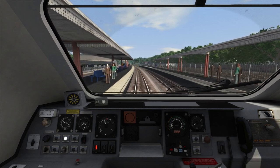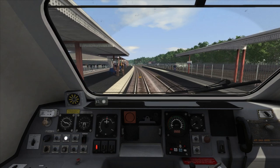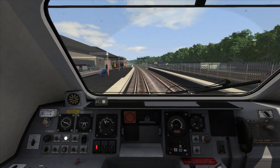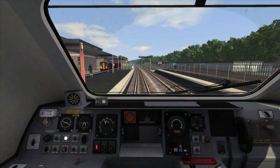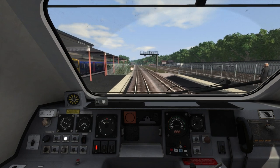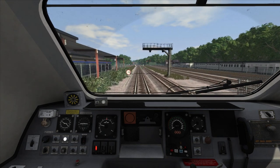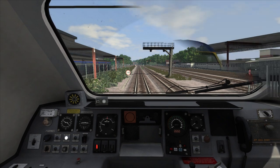So I'm now just going to gradually brake to bring our speed down and stop just before the fence at the end of the platform that you can see on the left hand side there. Nearly stopped, slightly too late there, but I think we are in just about the right place.